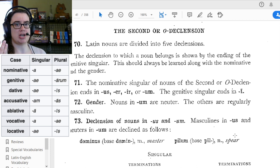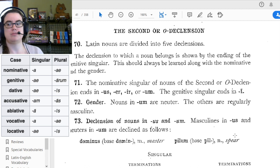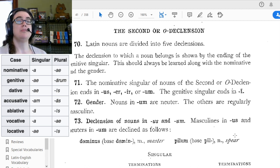So there's a total of three genders in Latin: feminine, masculine, and neuter. Second declension is almost all masculine or neuter. The only exception being nouns for types of trees. Trees are feminine in Latin. So even though many trees, I don't know the data for percentages here, are in the second declension, they are feminine. So you do see them sometimes.